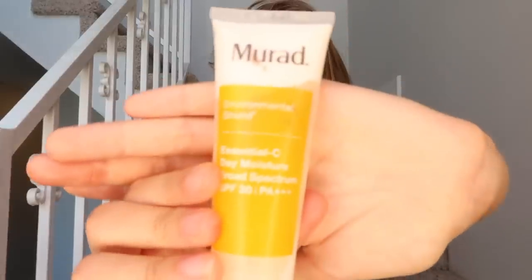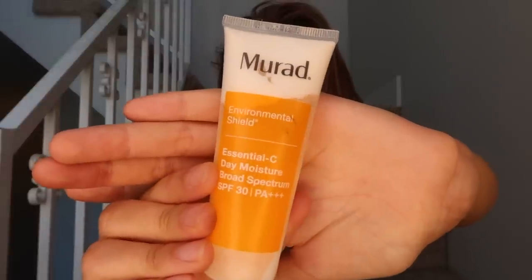And then the next step, which I do every single morning, is MURAD Essential C SPF 30 Day Cream. I wear sunblock on my face every single day because it's really great for anti-aging. It's good for your skin. You have to protect your skin. And vitamin C is also really good for repairing any damage that's been done to your skin, like age spots, etc. And it brightens your skin. So this is my favorite. It's one of the only sunblocks for your face that I found that doesn't break me out. So I love this one. I use it every day. I lost the cap because I'm super messy and I travel a lot and I don't know where it ended up. So I use this every single day.